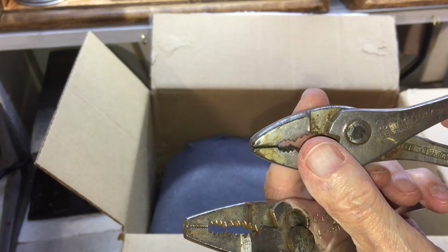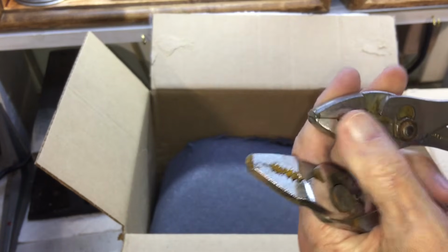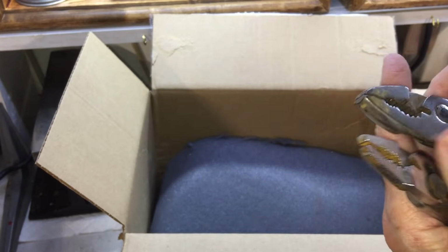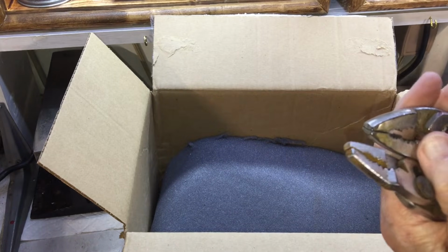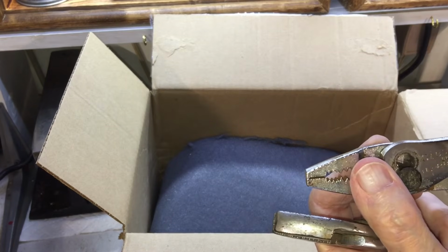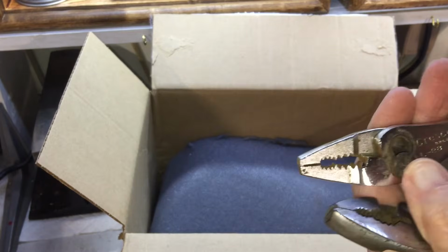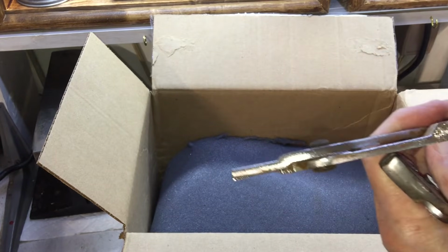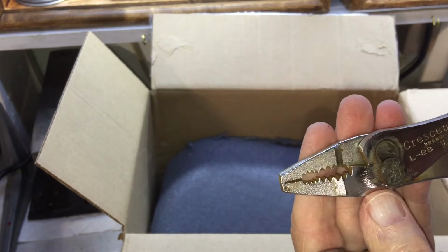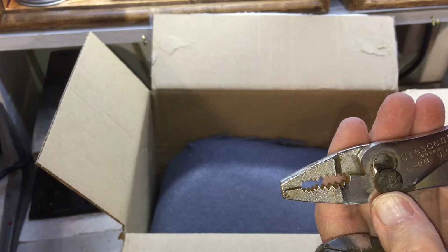Diamond Duluth. These are in good shape. All of these tools are in good shape. They just have a little bit of rust on them. They just need some cleanup. And look at these beauties here. It's a Crescent. Look at that. That's beautiful. I know I've not seen one exactly like this.